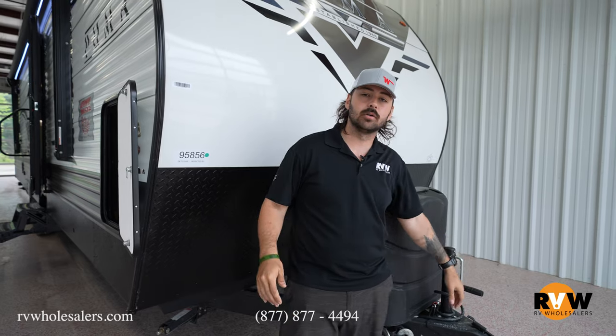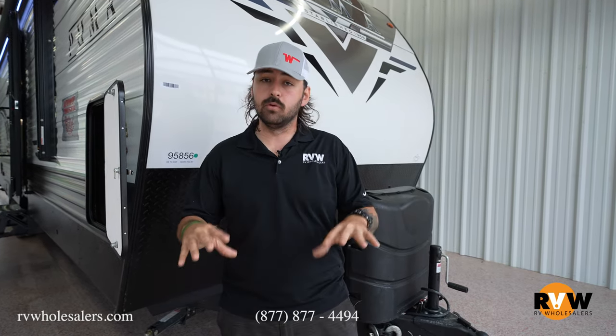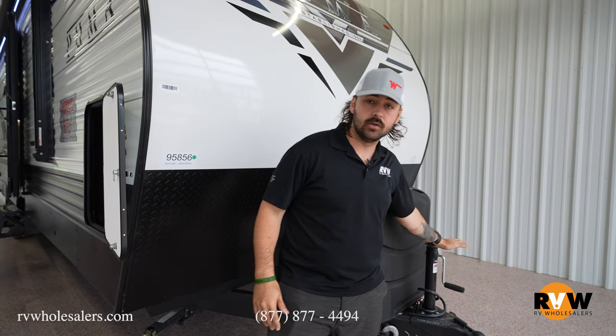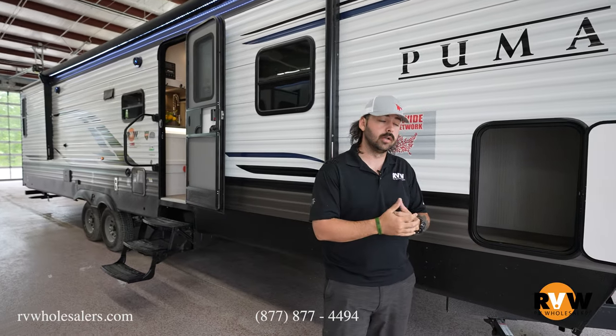and then also optioned on the Puma is the electric power package. This unit doesn't have that, so you can get that on if you want. But right now we have manual tongue jack and then manual stabilizer jacks as well. So completely optioned out at different options for you depending on what you want to go with.